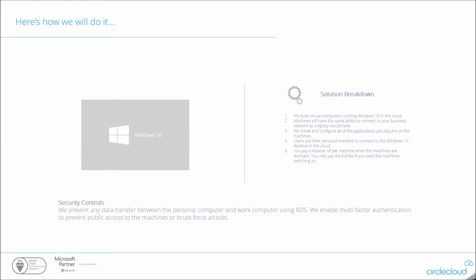Then what we're going to do is install and configure all of our customers' applications on those machines. And then the users would use their personal machines at home to connect to these Windows 10 desktops in the cloud, which they could then use to perform all their operations and access all of the business applications.